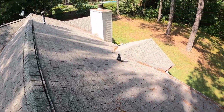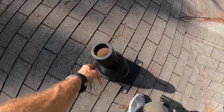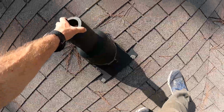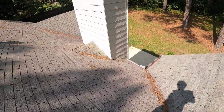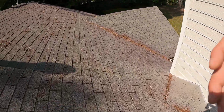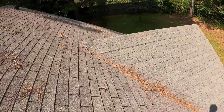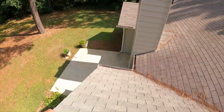Looking at these roof boots, somebody's come in and slid all new flashing down in there. That looks great. The way they did their chimney cricket looks great. And gutters need some work there, but this is a roof inspection, not a gutter inspection. And yeah, as I'm looking, it could be ventilated a little bit better.